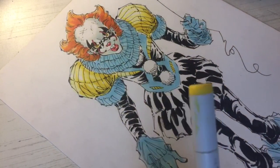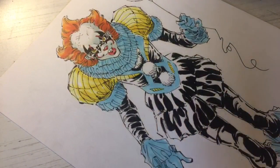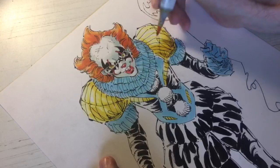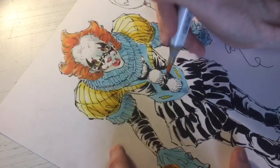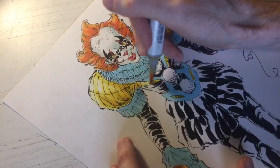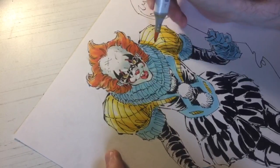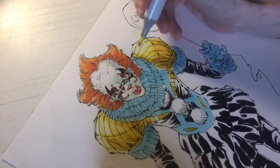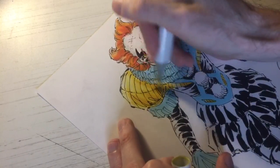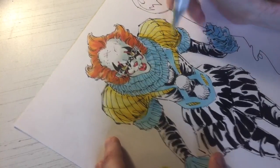So now we really start to see the Nightwing connection coming together there. Little Y19 for a little darker shade of yellow. And then a little Y triple or Y double zero to kind of blend it all together. Blend all those yellows together, so it's nice and rich.